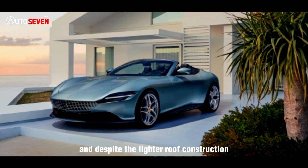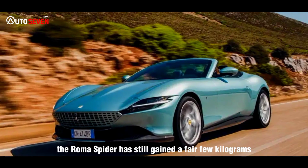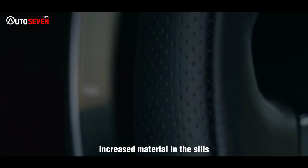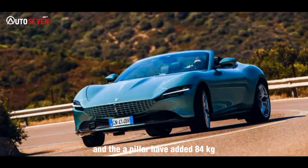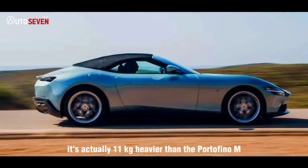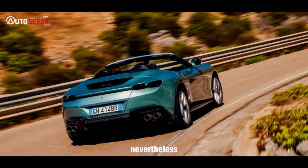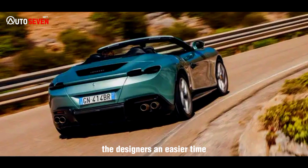And despite the lighter roof construction, the Roma Spider has still gained a fair few kilograms from its extra strengthening. Increased material in the sills, the rear structure, the hood mounting points, and the A-pillar have added 84 kilograms compared with the coupe. Somewhat surprisingly, it's actually 11 kilograms heavier than the Portofino M. Nevertheless, the packaging benefits have given the designers an easier time.